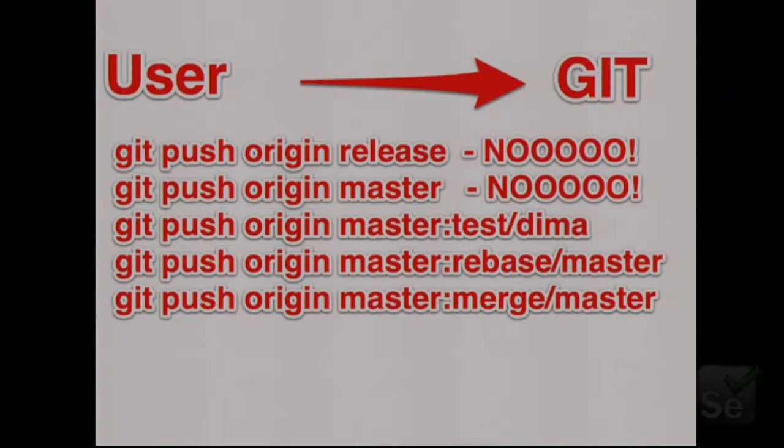It starts with a user pushing something to Git. Now, when you push something to Git, or SVN for that matter, you have a choice to push to a branch. So you have these commands, push to release, push to master, but these are really, really badly frowned upon. And if I see you pushing to master, I will send somebody after you. Instead, we let you push to either a test, a rebase, or a master merge branch.